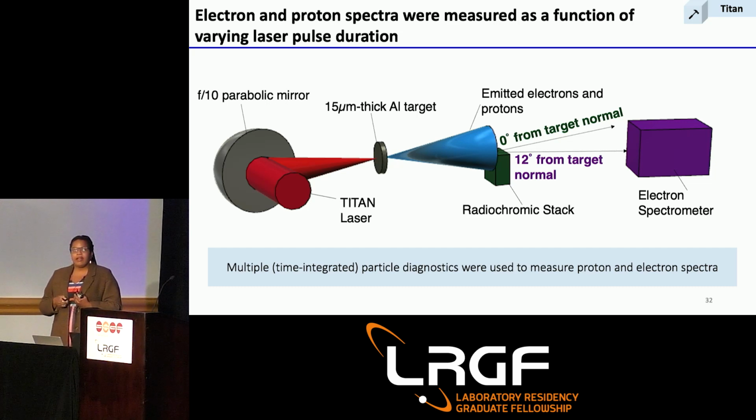So in terms of diagnostics for that experiment, we had the Titan laser shooting at a 15 micron thick aluminum target. We're getting this TNSA mechanism, so we're producing protons. We have this radiochromic film stack, which is just film that allows us to get a discrete proton spectrum, basically. And we also had an electron spectrometer to measure electrons that are escaping from the target, which are responsible for this accelerating field in the first place.